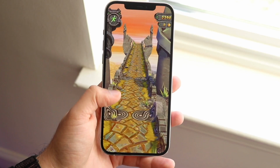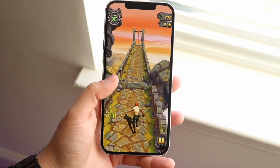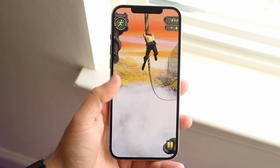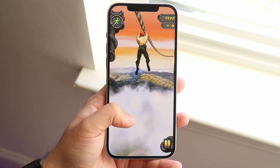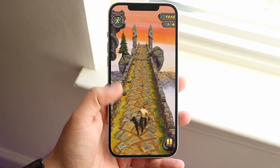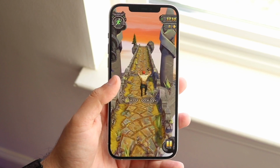OS and the iPhone 12 Pro Max. Now, in terms of the performance, the Samsung Galaxy S20 Plus has that Qualcomm Snapdragon 865 chipset, an octa-core CPU, an Adreno 650 GPU, and 8 GB of RAM, where the iPhone 12 Pro Max has that Apple A14 Bionic chip inside of it with 6 GB of RAM.